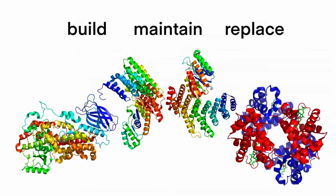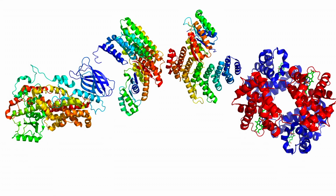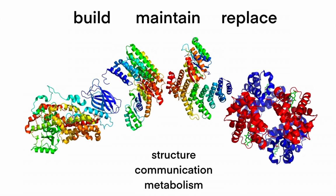If we were to look closer at the structure of proteins, we'd realize that they come in all sorts of sizes, shapes, and types. But in the grand scheme of things, they're only a few nanometers big. And each protein has a unique and specific function. Some proteins give cells shape, others act as signals between different parts of your body, and others are required for metabolism to put together and break apart biomolecules needed by your cells.